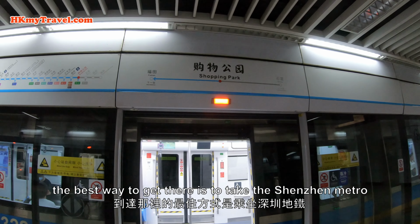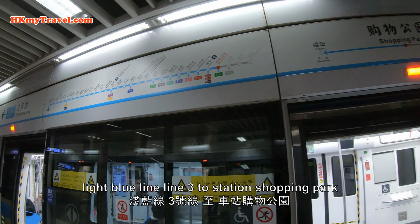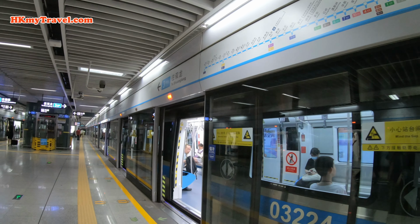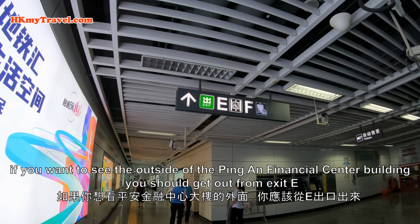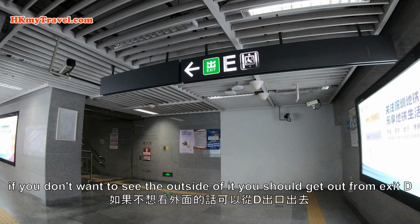The best way to get there is to take the Shenzhen Metro, Light Blue Line, Line 3, to Shopping Park station. If you want to see the outside of the Ping An commercial building, you should get out from exit E. If you don't want to see the outside of it, you could get out from exit D.